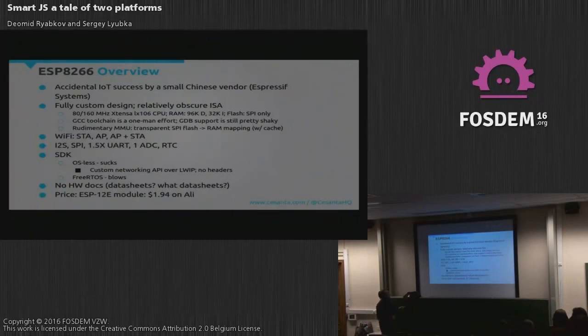It doesn't have as rich a set of peripherals because, as I said, I don't think it was intended as general purpose. What it was really intended for is to provide a Wi-Fi shield for your IoT projects. Curiously, it does have I2S, but it doesn't have I2C. Internally, it has SPI. It has 1.5 UARTs because one of them you cannot really use because it's multiplexed to pins that are used for SPI flash. You can only use TX, but not RX. It's kind of weird. It has one ADC that is 0 to 1 volt range, not very useful, so you have to have an external divider.